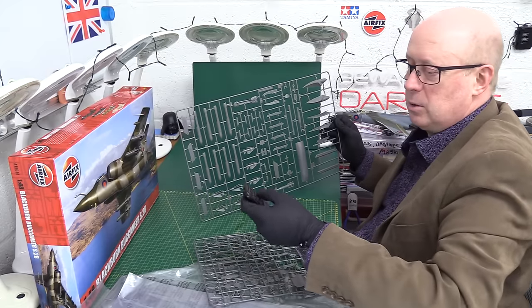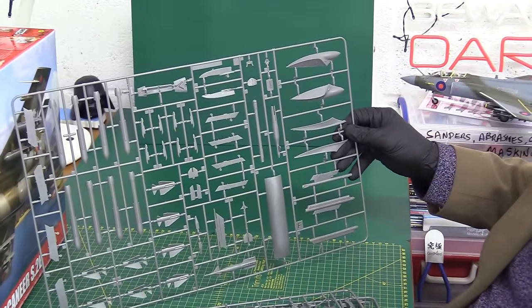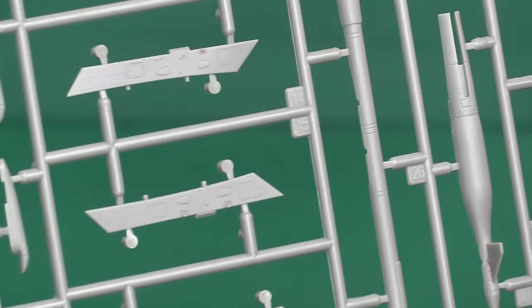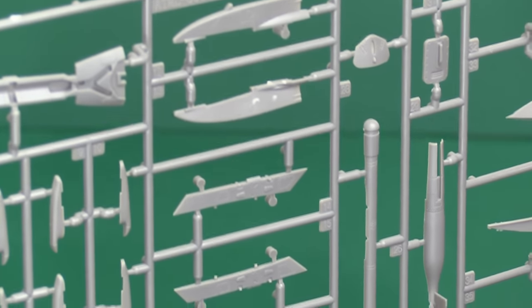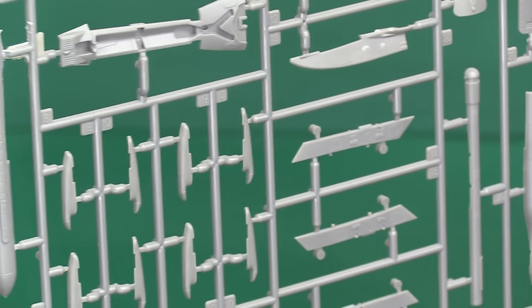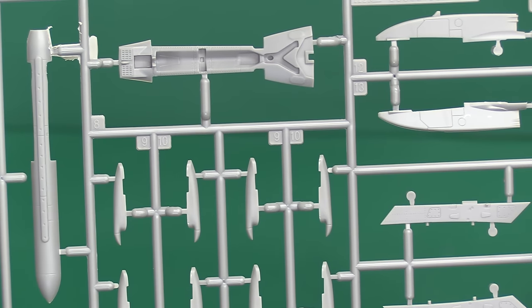This is where we've got our weapons. We've got our Sea Eagle. We've got some of the business end of the aircraft. We've got our slipper tanks. We've got top of the tail there. Oops. Top of the tail there, the arrestor hook area here. It's better, isn't it? There we go.